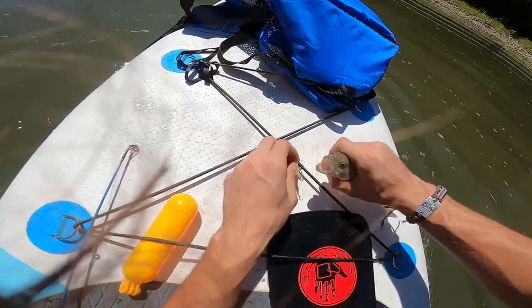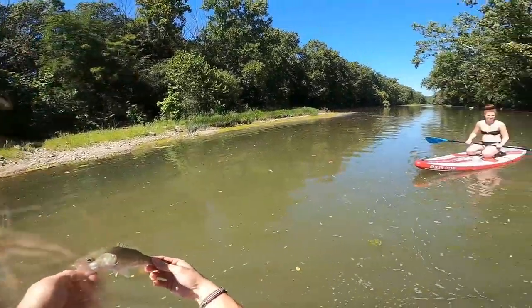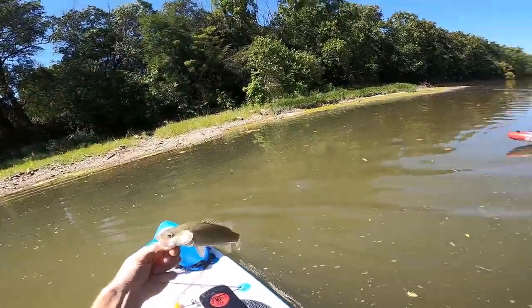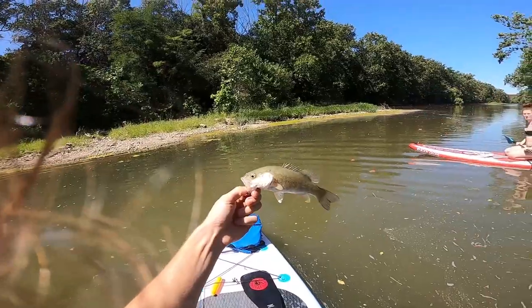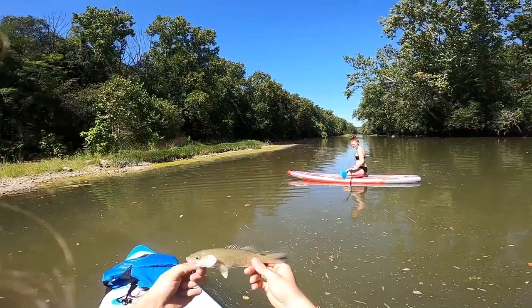Let's see. All right, that's a beautiful fish. Second cast, you know, or not? Yeah, it was third cast. I already got a beautiful smallmouth. You know, it's got some nice golden colors on it. Hopefully, you guys can see it all right. So, that's what we like to see.